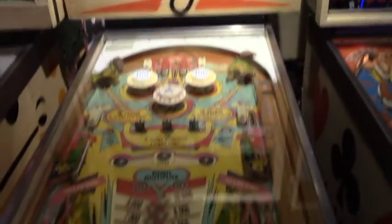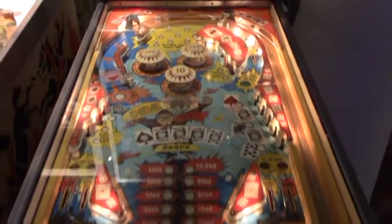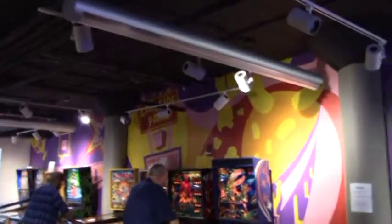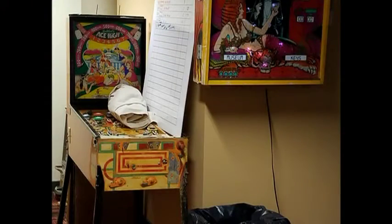Mustang, this is the older Mustang put out by Gottlieb in '77. And a High Deal from Bally, that's '75. And there's one other machine that's right by the restrooms, but it's in non-working condition, on display only, and that's an Ace High by Gottlieb, put out in 1957.